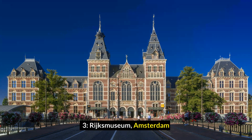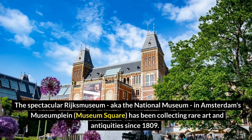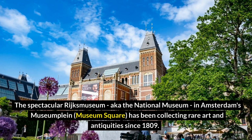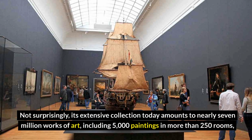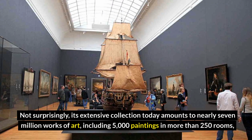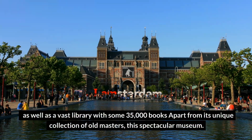3. Rijksmuseum, Amsterdam. The spectacular Rijksmuseum, aka the National Museum, in Amsterdam's Museumplein, Museum Square, has been collecting rare art and antiquities since 1809. Not surprisingly, its extensive collection today amounts to nearly 7 million works of art, including 5,000 paintings in more than 250 rooms, as well as a vast library with some 35,000 books.